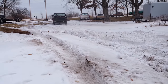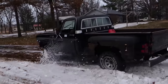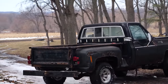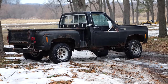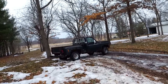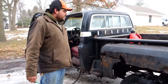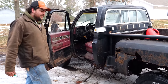That is cool. There it dieseled finally. Okay, that's a lot. All the RPMs. I'd say it works. Maybe she got right through that. Never, ever doubt a rusty piece of crap square body Chevy.